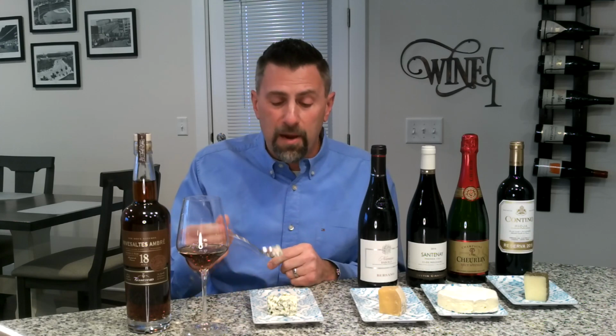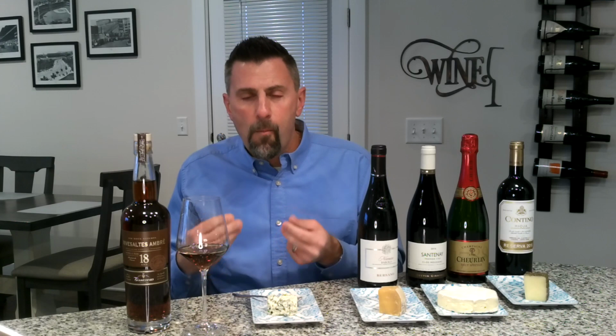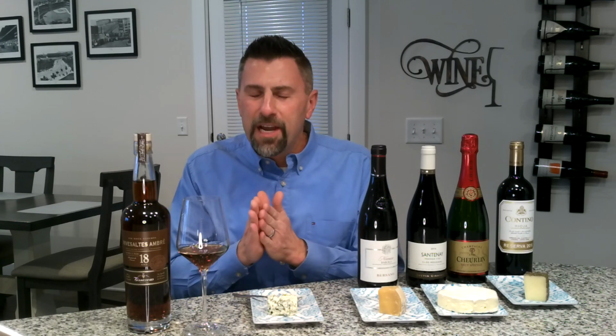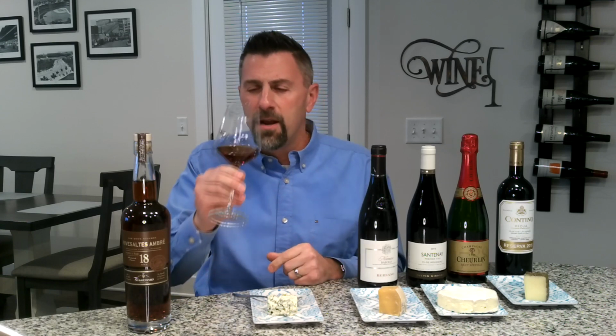Now let's go ahead and take a bite of the cheese. So when we take a bite of the Stilton blue cheese, the first thing we're going to notice is those pungent qualities that come through from the cheese. It has a funkiness, it has a pungency, it's very, very strong. Let's go ahead and take another sip of the wine.